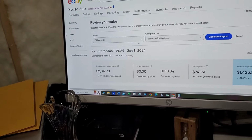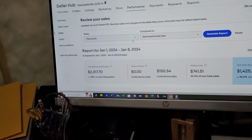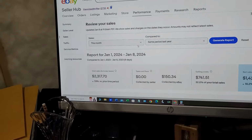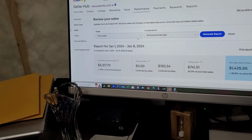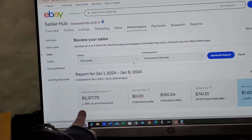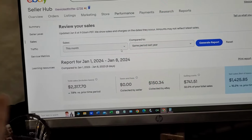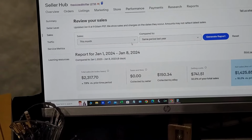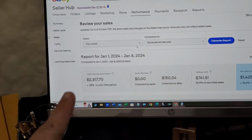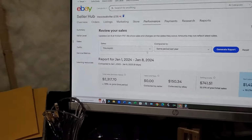So for January, I can't remember what the total is, but I want to end up somewhere around $8,775, and that would be 10% above what I sold the year before. Currently, I'm not quite there yet. This weekend, on Saturday, I was up like 12%, but now I'm back down to about 7.5% higher than last year. So I'm still on track to do more than last year at this time.